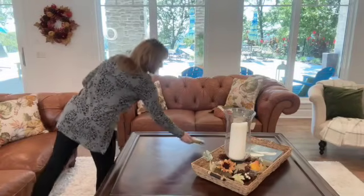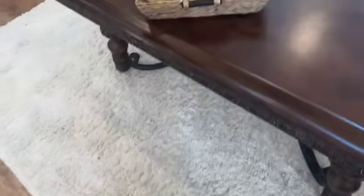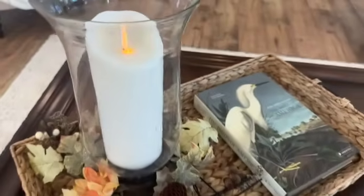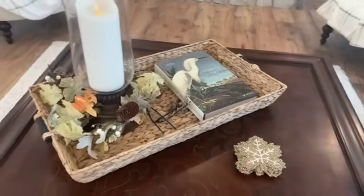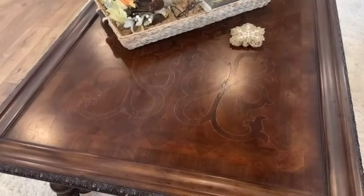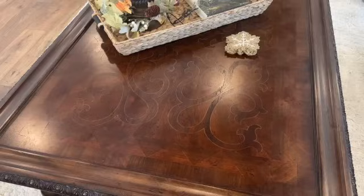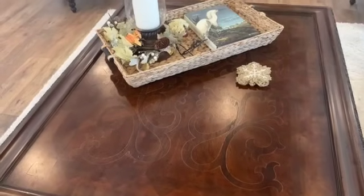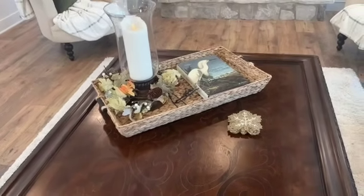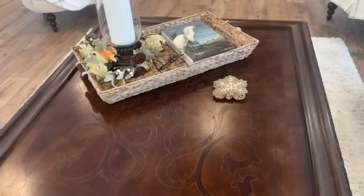That is all I'm doing on here. I want to keep it simple. So let's do a close up. Here we go. It's super simple, but I don't like to clutter. I want functional decor. So mood lighting is always lovely, a book to look at, especially one that you love, and then having the coasters. It's really all I need.